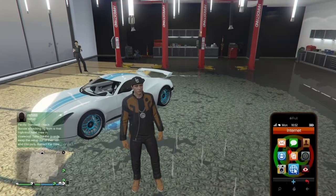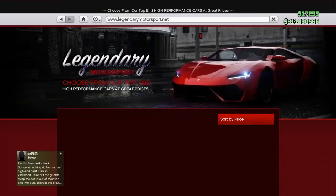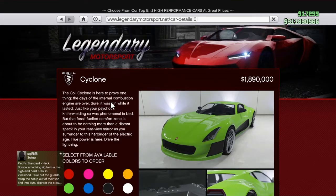First thing you want to do though, it did just drop today. You can bring it up. It is on the Legendary Motorsports, so go in there and pop it up. It's part of the Smuggler's Run Cyclone. It is $1,890,000, a little on the expensive side.